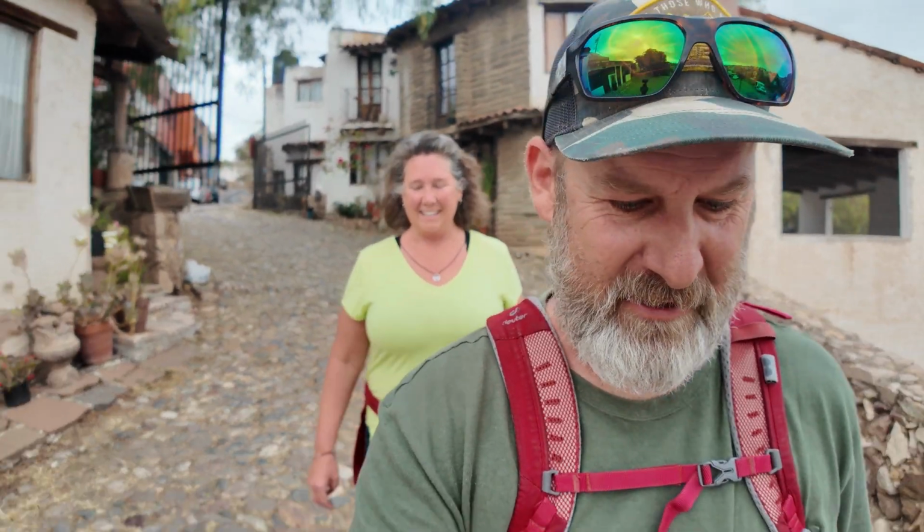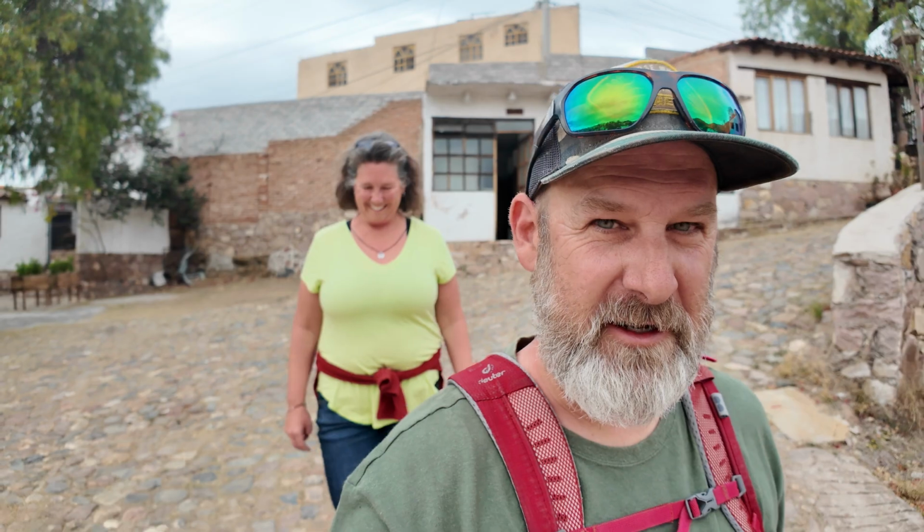Everything ended up fine and dandy, but it's a lesson to not be too naive in places like this and stick to the places where all the tourist stuff is going on and there's lots of people. And when you start seeing scary dogs, that's probably a sign that there's a reason those dogs are mean, and the people that live there want to keep the scary people out. So, lesson learned. But look where we are now.